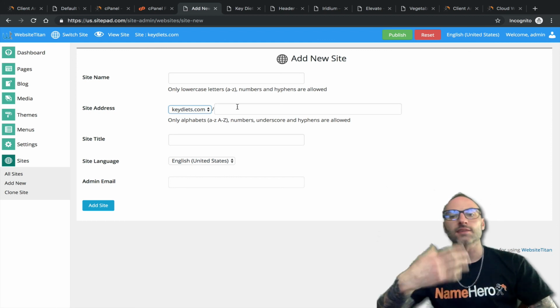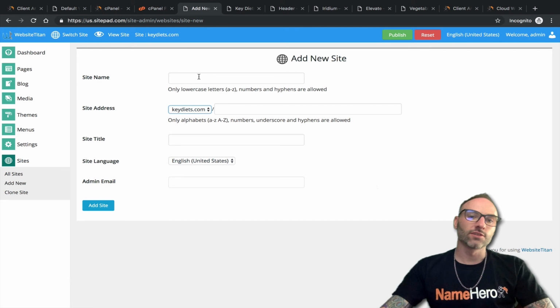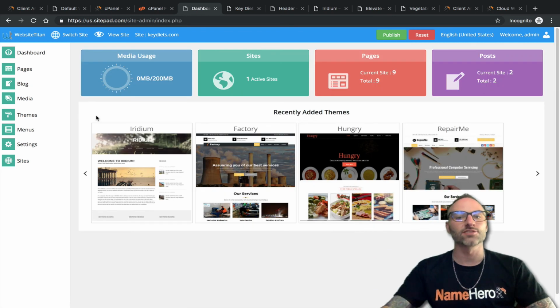Main point being, this editor can be used for an unlimited number of sites, as many as your hosting package supports. Mine supports 6. If I need to upgrade to more than that, then I could do that as well and have access to more than that. So you're not limited by the amount of sites you have or by the number of pages you have.